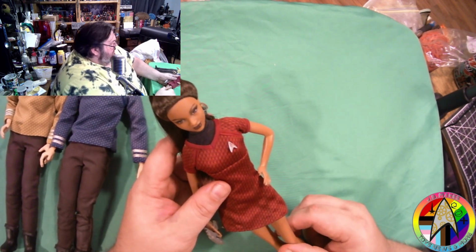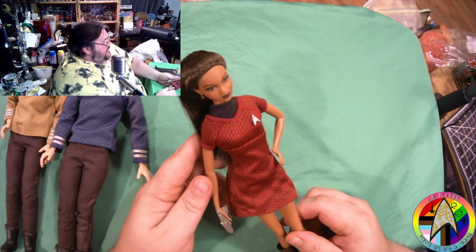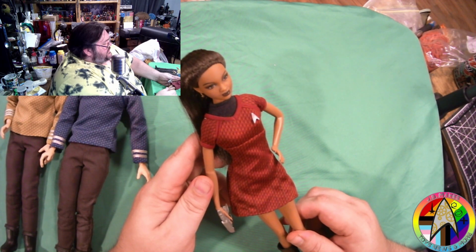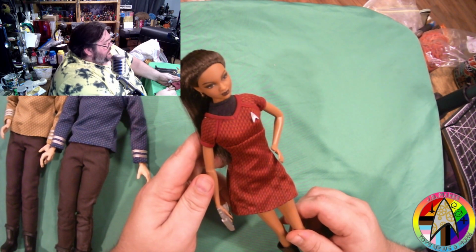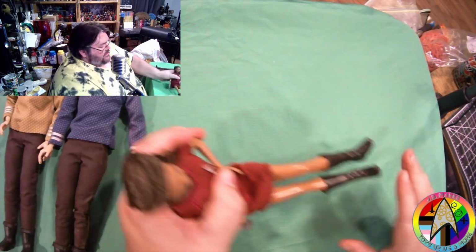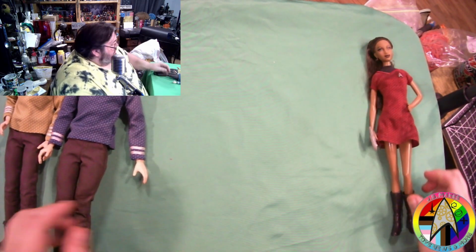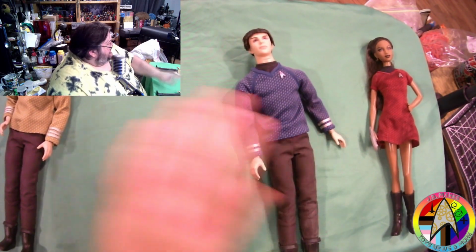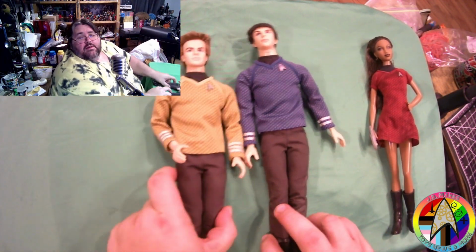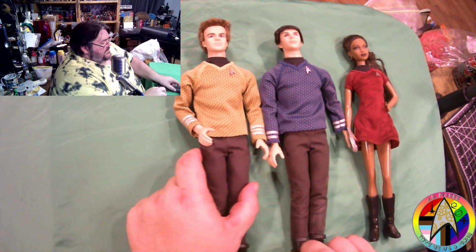But the Uhura Barbie is definitely far more stuck in only a few positions, not very posable, and can't even really sit. If you had chairs, wouldn't be able to sit in that very properly. So, I mean, they kind of come with a variety of positives and negatives.